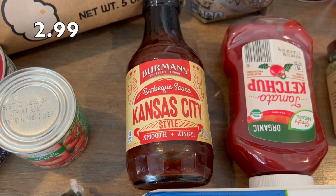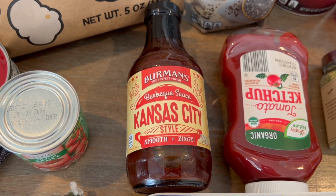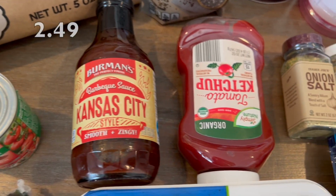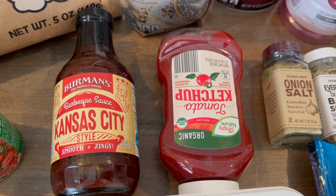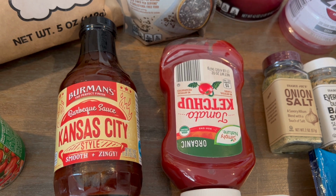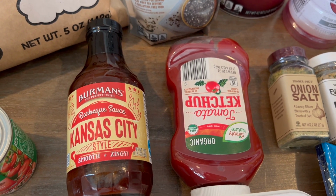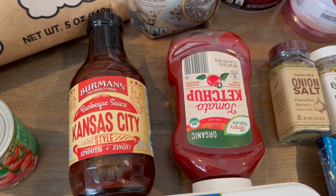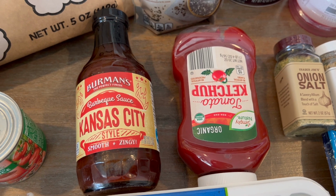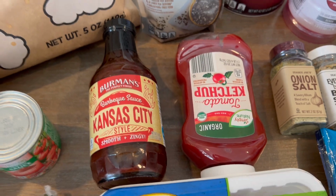City style. He has some affiliation for Kansas City, so he will buy their barbecue sauce, and hopefully it will be tasty. Also have some of the organic Simply Nature tomato ketchup. This one has slightly better macros. It's 15 calories per serving, and it's got lower sugar. The Kansas City one is slightly lower sugar too. Barbecue sauce tends to be pretty sugarific. So these are both better, but not my absolute favorites. But we'll take them, we'll use them, small swaps.